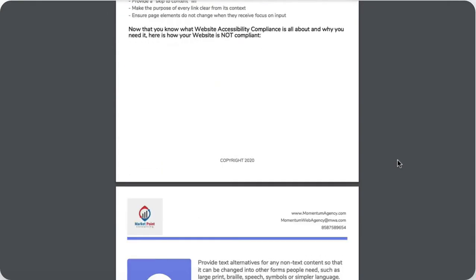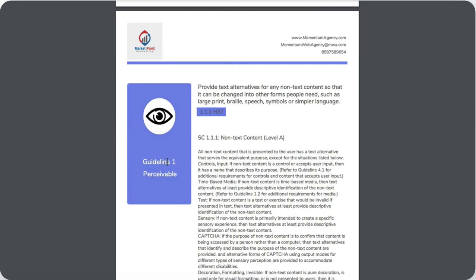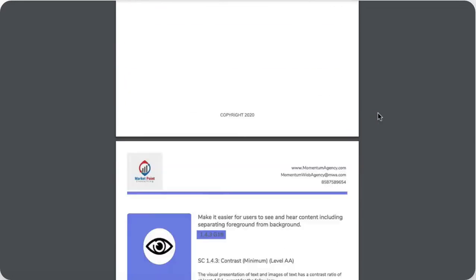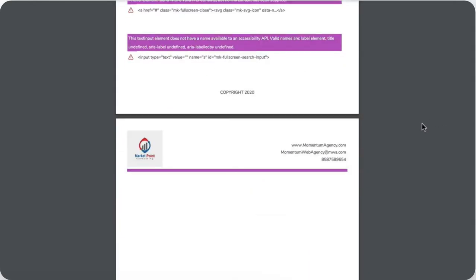Then in addition to that, everything that is not compliant on their website is listed right here. So here on the left hand side, it shows the element. Then here in simple English, it explains what it's about. And then also here is the technical explanation of what it's about. And it's going to show everything that is non-compliant with this specific website, okay? With this dentistry website in San Diego. And as you can see, they're going to realize immediately that they're going to need some help, right?